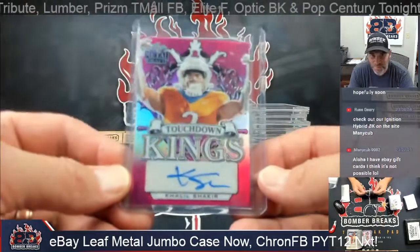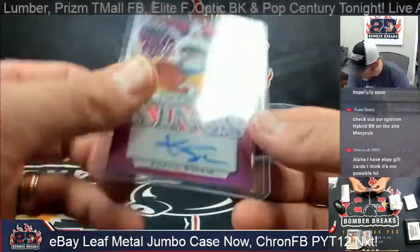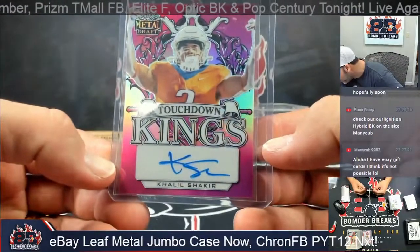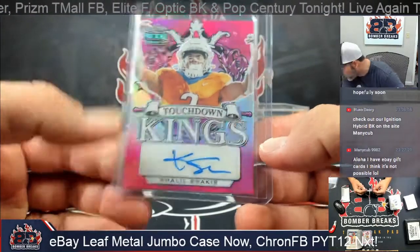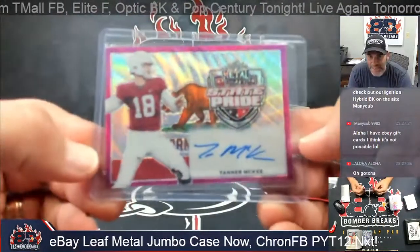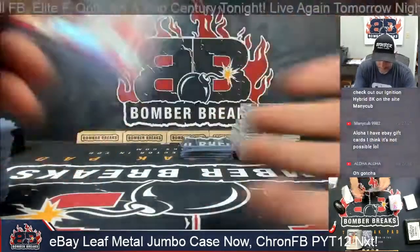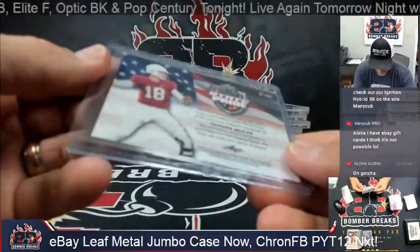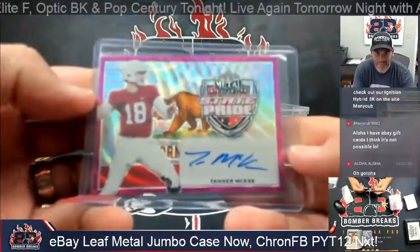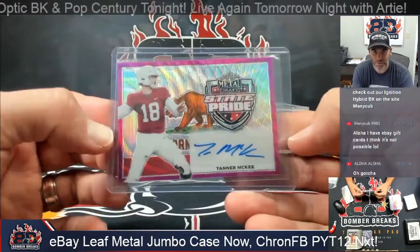Background's pretty cool. Touchdown Kings, Shakir. He's Buffalo, isn't he? 19 out of 20. Yep, Buffalo Bills. Next is Tanner McKee. I think he is the Stanford QB. Tanner McKee, 14 out of 15. Stanford Cardinal quarterback.